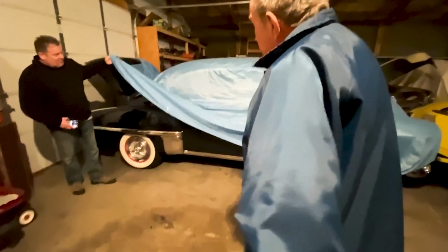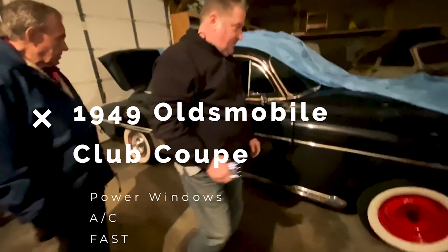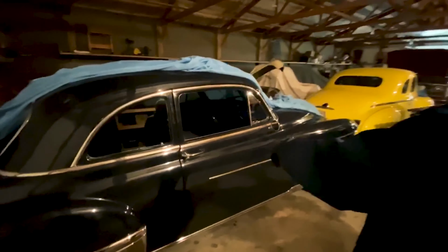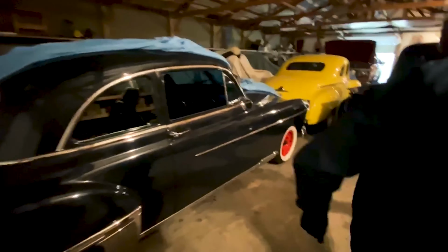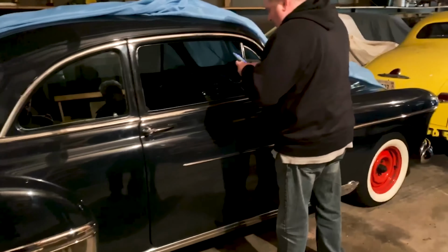That's my 49 Olds Club Coupe. This was the hottest item that Oldsmobile ever made. A 49 Oldsmobile, but now it's on an 84 Cutlass chassis, and it's got a 455 motor in it, a 400 turbo, and a 350 Posi rear end, power windows, and air conditioning. The paint looks real good, but it's not the best. The guy that did my work years ago, this was the last car he painted, and then he died.